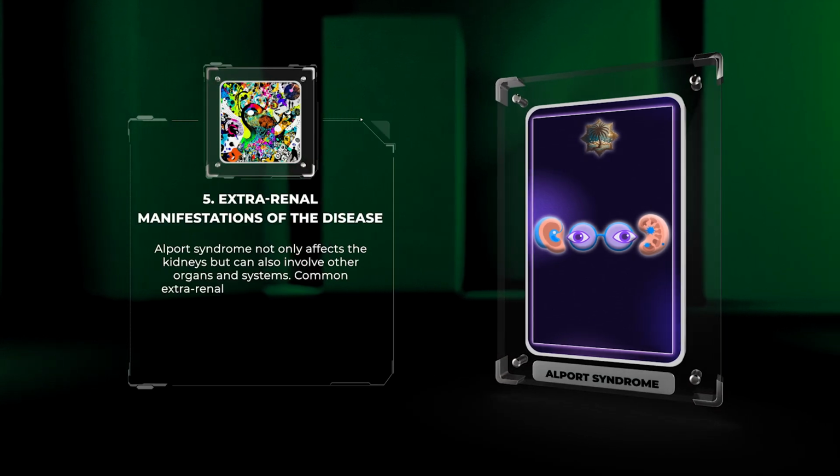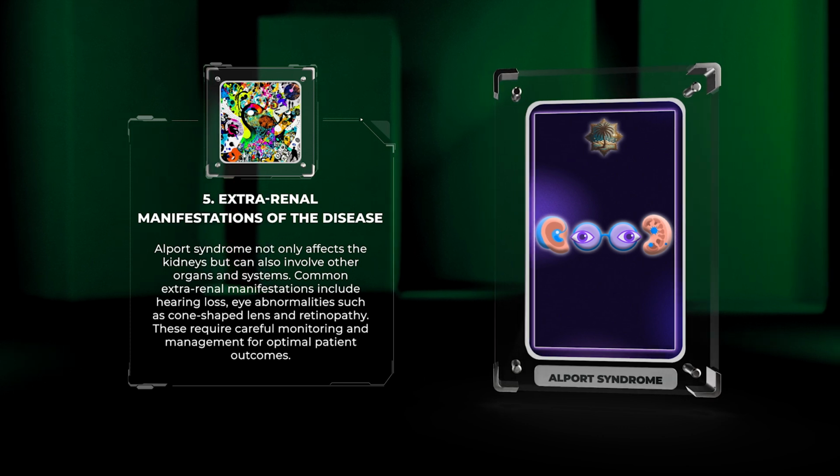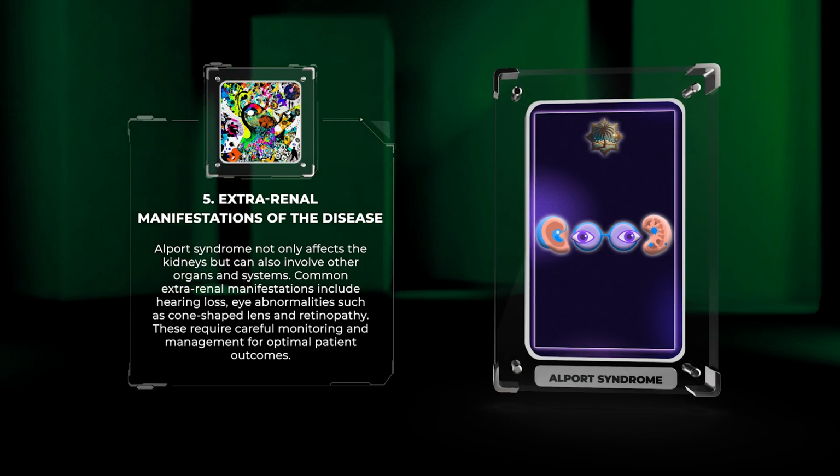Alport syndrome not only affects the kidneys but can also involve other organs and systems. Common extrarenal manifestations include hearing loss, eye abnormalities such as cone-shaped lens and retinopathy. These require careful monitoring and management for optimal patient outcomes.